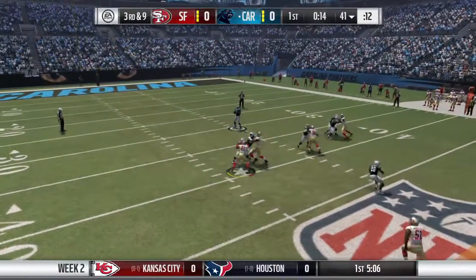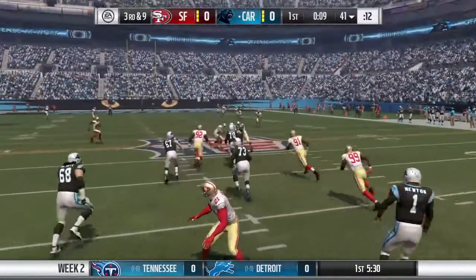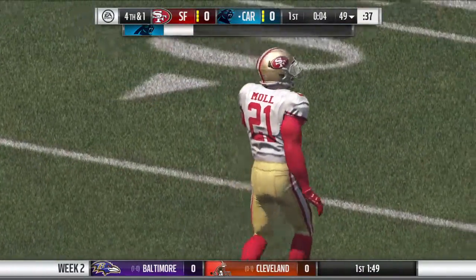Throwing on third down, Newton. He hits Stewart in the flat. And he'll be brought down just shy of midfield at the 49-yard line. Give him 8 on the play.